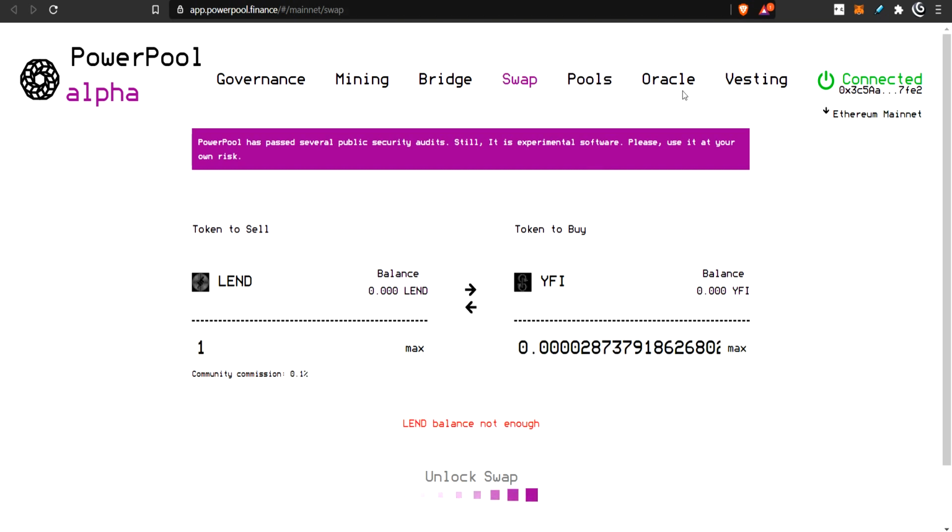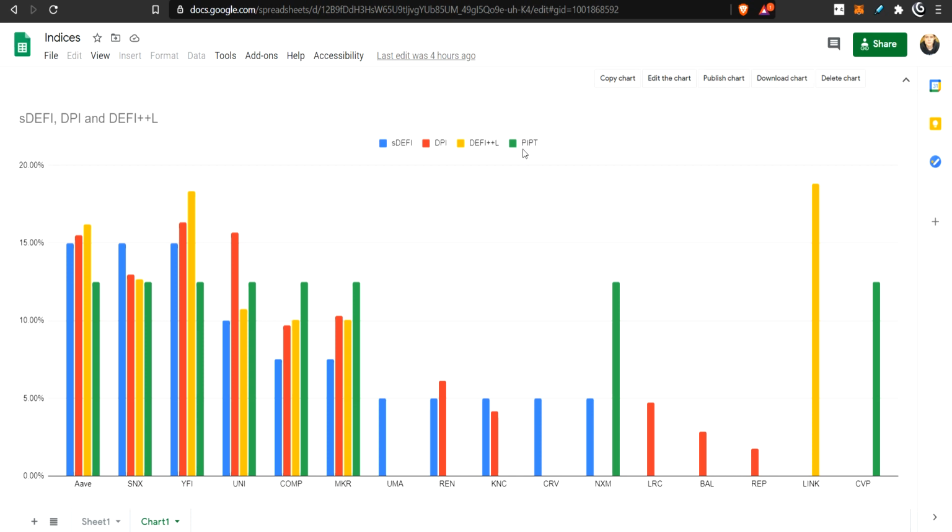There's a lot of other things here that you can get into more deeply if you really want to. Now, the last thing I wanted to show you was a chart that I made. This shows you the 3 that I talked about before and the PIPT index. You can see that most of them all have Aave, they all have Synthetix, they all have these ones here, and then they start to differ over here. So choosing one or the other would be hard. This is something you have to decide on yourself, whether you want exposure to these other tokens that are not found within certain indexes. Do your homework and decide what you want exposure in.